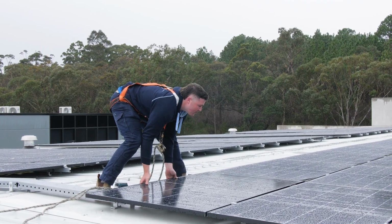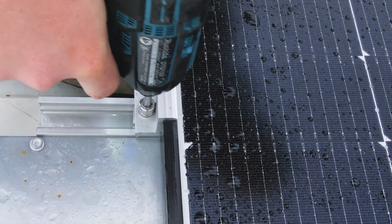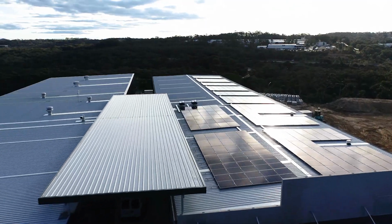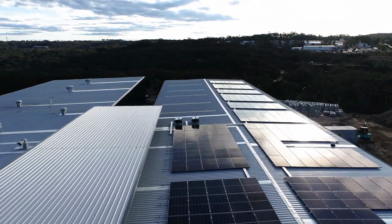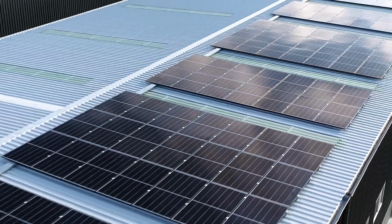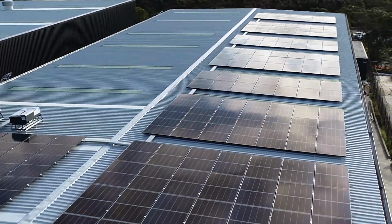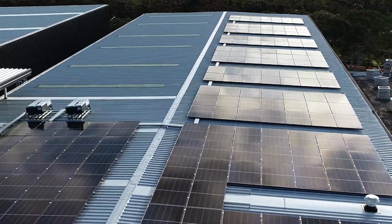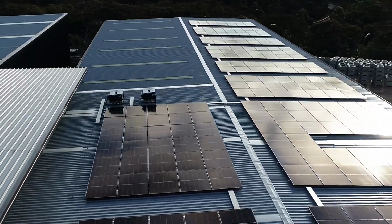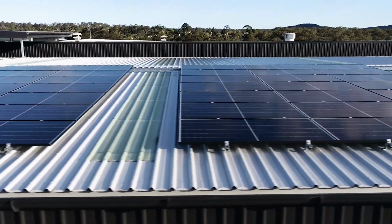We installed 240 of the Jinko 415 Tiger panels here at Lexus. We chose the Jinko 415 Tiger panels for this property for multiple reasons. They are a great cost-effective panel, but they have an amazing warranty. They're also very versatile with the types of areas that you can install. And we find that the Jinko team, with their tech support, any questions, any concerns, if we have a tricky installation, they're more than happy to step up to the plate and back us just as much as we back them.